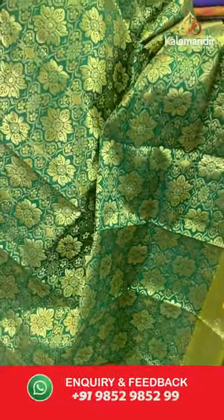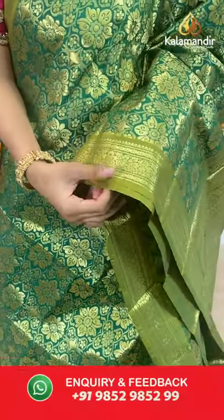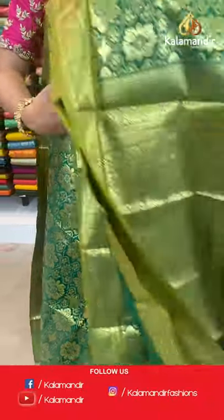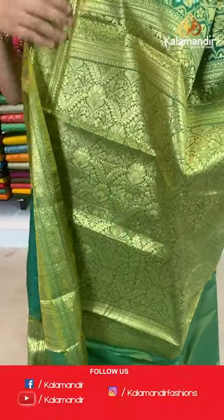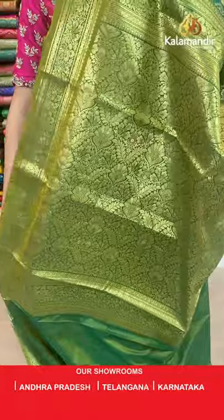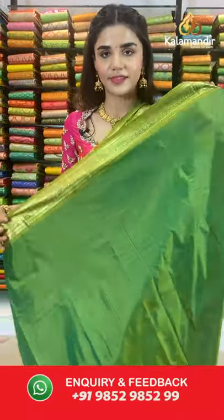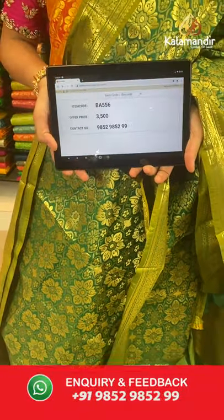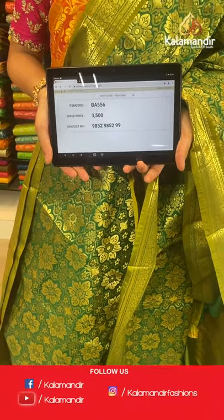Now look at this beautiful dark green shade. The body is brocade with floral design, and we have contrast zari, beautiful borders which are in light green. With this comes a contrast rich pallu and a plain blouse with a border. The item code for this saree is, please note down, BA556, and the price is 3500, which is the price for two sarees.